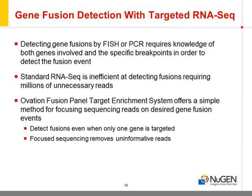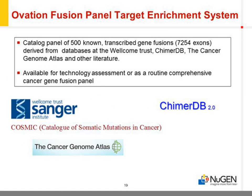And where I'm going to focus our attention is on the Ovation fusion panel, because it offers a simple method for focusing the sequencing reads on desired gene fusion events. And what's important here is that it allows you to detect gene fusions even when only one of the two genes is targeted by our probes. So as Steve mentioned, we have a catalog panel of 500 known transcribed gene fusions derived from a handful of databases as well as the literature.